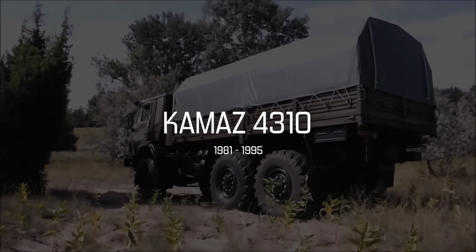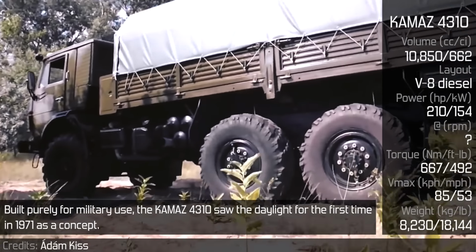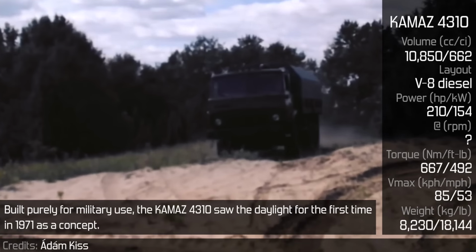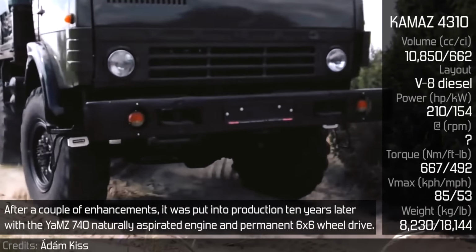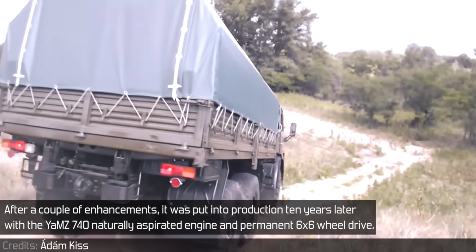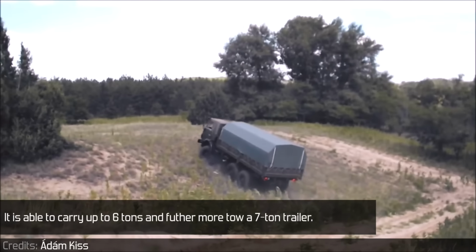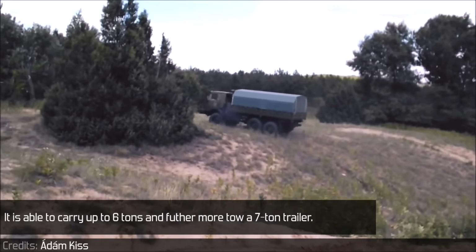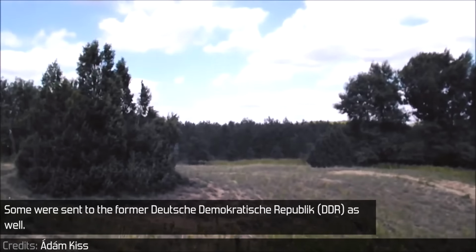KAMAZ 4310. Built purely for military use, the KAMAZ 4310 saw the daylight for the first time in 1971 as a concept. After a couple of enhancements, it was put into production 10 years later with the KAMAZ 740 naturally aspirated engine and permanent 6x6 wheel drive. It is able to carry up to 6 tons and furthermore tow a 7-ton trailer. Some were sent to the former Deutsche Demokratische Republik as well.